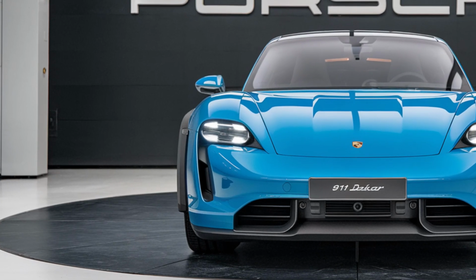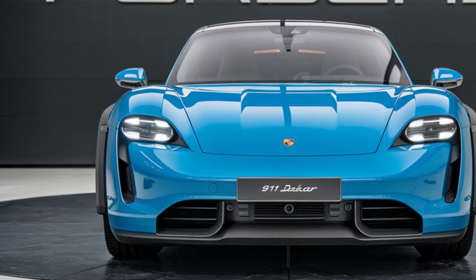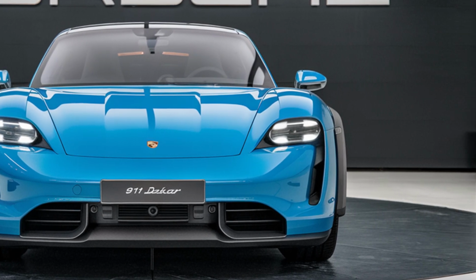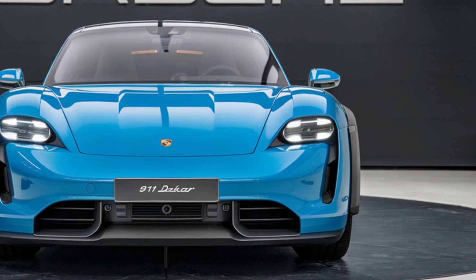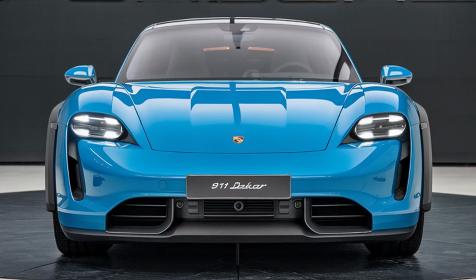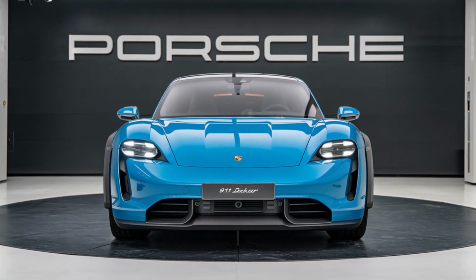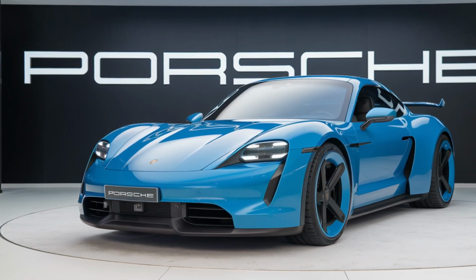Today, we're diving into a Porsche that doesn't just bend expectations, it smashes through them. This is the Porsche 911 Dakar, a car that proves a sports car doesn't need to live only on smooth racetracks and perfect highways. Instead, it can carve through gravel, kick up dust in deserts, and still deliver the unmistakable thrill of a 911. To truly understand why this car exists, we have to step back in time.